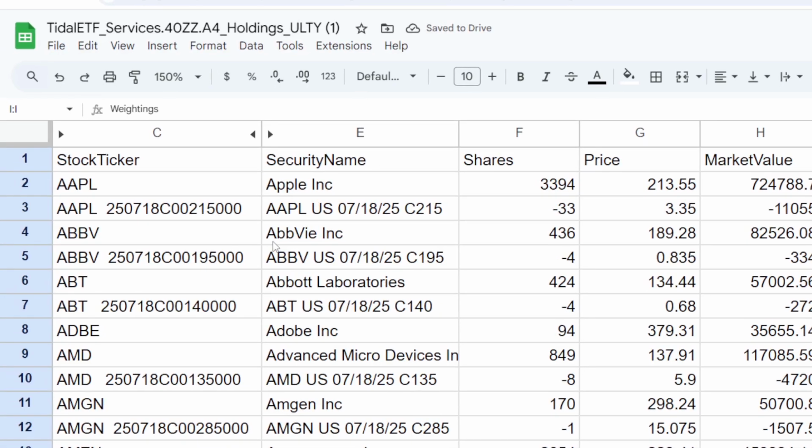So this looks like it's just sorted alphabetically. We will update it by the weightings here in a moment. But the first stock that looks like it's on this list is Apple. They hold 3,394 shares, and it looks like they sold 33 covered calls with a strike price of $215. Apple has had a very, very good week, and it could very easily blow past this $215. It's currently $213.55. So it'll be interesting to see how they manage this position.